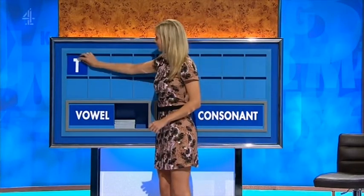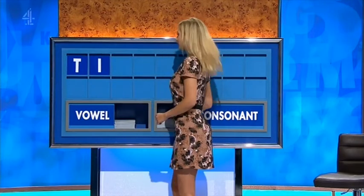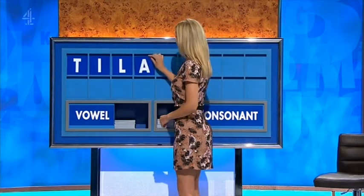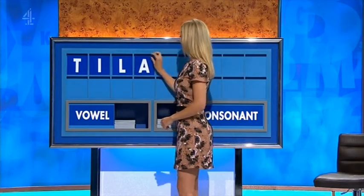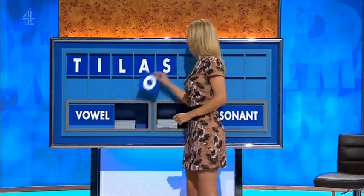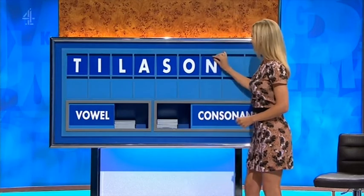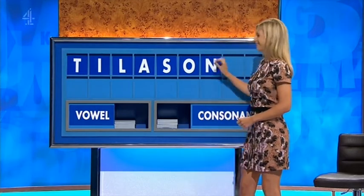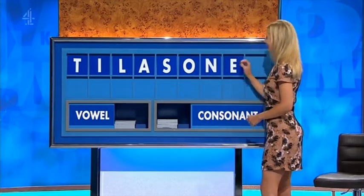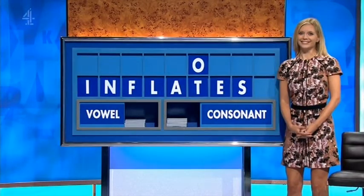This off with a consonant, please. Thank you, Owen. T. And a vowel? I. Consonant? L. Vowel? A. Consonant? S. Vowel? O. Consonant? N. A vowel? E. And a final consonant. And a final F. Couple of eights, toenail.